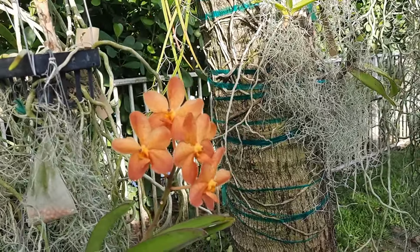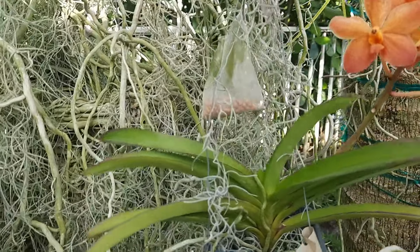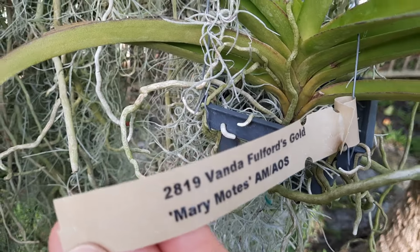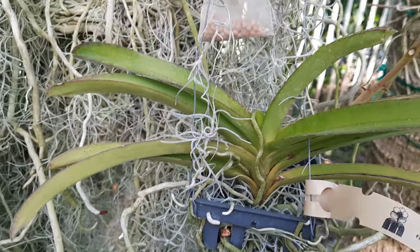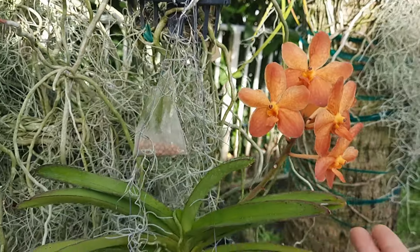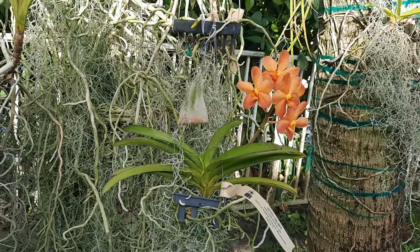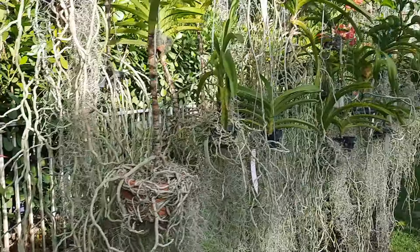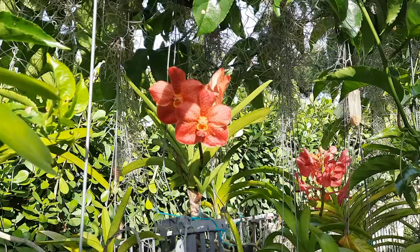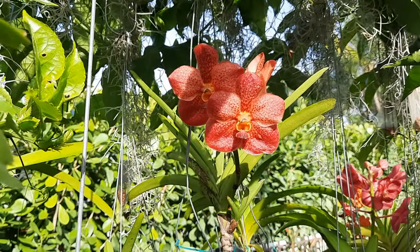This is another baby orchid from Mods, blooming. That's the name. And again, for such a small plant, nice blooms. That's the second time she blooms for me. What else we have here? Love this one. Very boxy, like red on maybe orange.